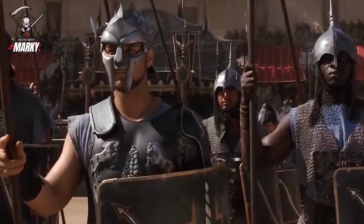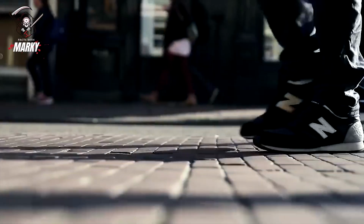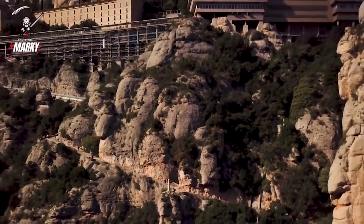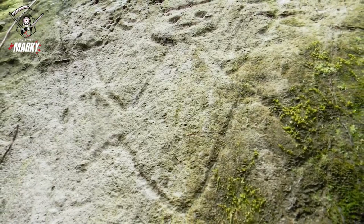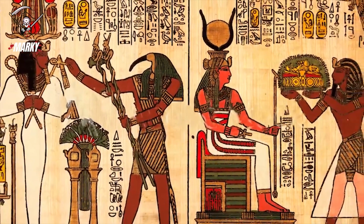In some cases, traces of ancient history get hidden in plain sight, and it just takes the right person to walk past and notice them. Who knows how many people had walked past these ancient petroglyphs in Montserrat before a pair of hikers looked at them more closely and realized that they might be significant. Petroglyphs are carvings made by chipping away at stone, as opposed to hieroglyphs, which are made by painting.